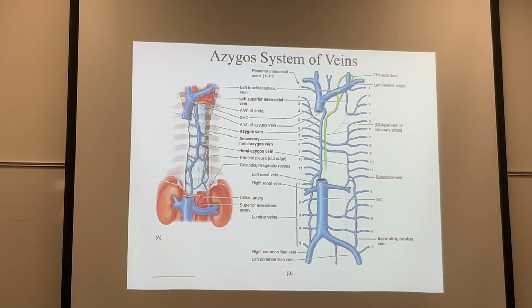So remember, there are three structures that go into the superior vena cava: the azygos, and the right and left brachiocephalic veins. The azygos is only going to be on the right side of your body. On the left side you have the hemiazygos vein, normally down about after the 9th intercostal, and that will come up into the azygos and then go up into the superior vena cava.